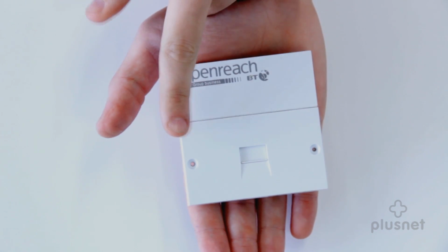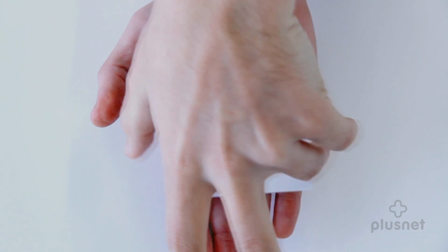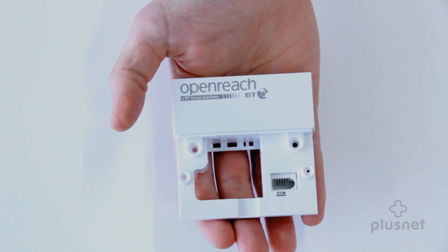Now, we can safely remove these two screws either side here. Once that's done, we need to carefully remove this front faceplate. Please make sure you don't disconnect any cables that are behind it. If yours doesn't seem to be the same as this, or again you're a bit unsure, then don't unscrew it. You may cause more damage. Just skip to the next step.